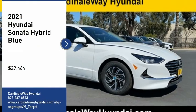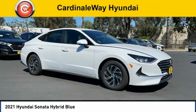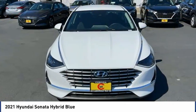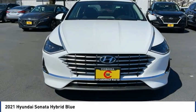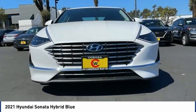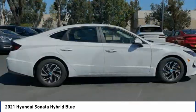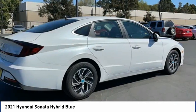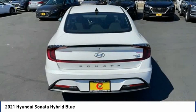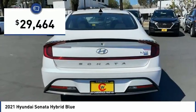Make a great choice today with the 2021 Sonata Hybrid. This all-new hybrid has all the style and premiums you expect in a Sonata, along with 37 city, 39 highway miles per gallon. And unlike other hybrids on the market, it uses a breakthrough lithium polymer battery pack, which runs cooler, lighter, and is shapeable for optimum packaging. More power, less fuel, no guilt, and is priced below $30,000.